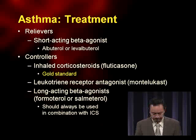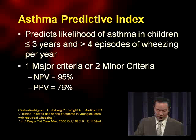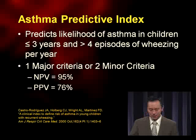Now, there's something that the pulmonologist may not tell you. There's something called the Asthma Predictive Index, and I think this is pretty important because, before, when a child came in with wheezing and had multiple ED visits, and he's like 3, the parents would ask you, is my child going to have asthma when Johnny gets older? And you made something up, say, well, yeah, maybe, maybe not, sure, of course, whatever. You really didn't know, okay?